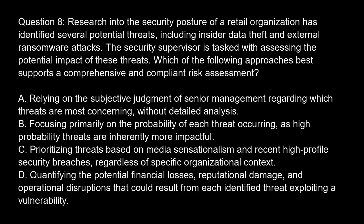Option A. Relying on the subjective judgment of senior management regarding which threats are most concerning, without detailed analysis. Option B. Focusing primarily on the probability of each threat occurring, as high-probability threats are inherently more impactful. Option C. Prioritizing threats based on media sensationalism and recent high-profile security breaches, regardless of specific organizational context. Option D. Quantifying the potential financial losses, reputational damage, and operational disruptions that could result from each identified threat exploiting a vulnerability.